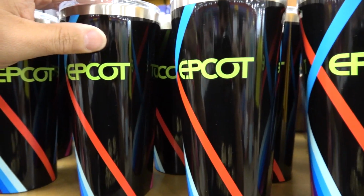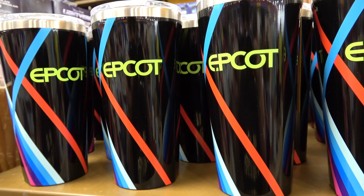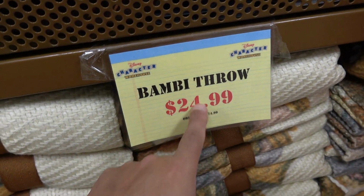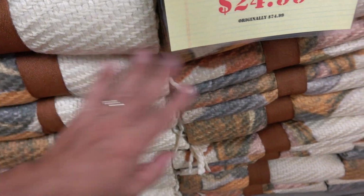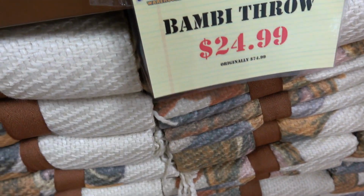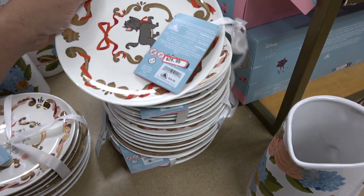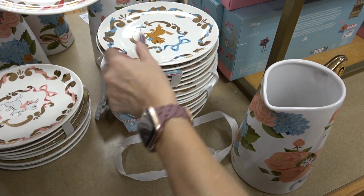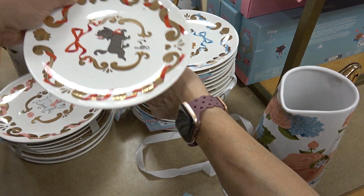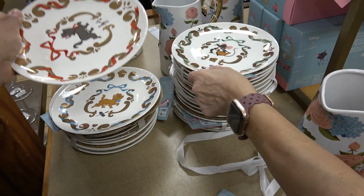Have this Epcot tumbler on sale for $19.99, regularly $39.99. You have this Bambi throw on sale for $24.99, it's regularly $74.99, so it's a good deal. I don't know what's on it, but good deal. Look at these, bunch of crab plates. They're beautiful. The only problem is that you can't put them in the microwave because they're gold plated. Really nice. On sale for $29.99 for a set.